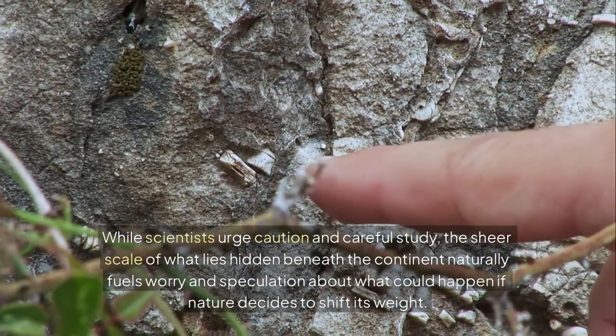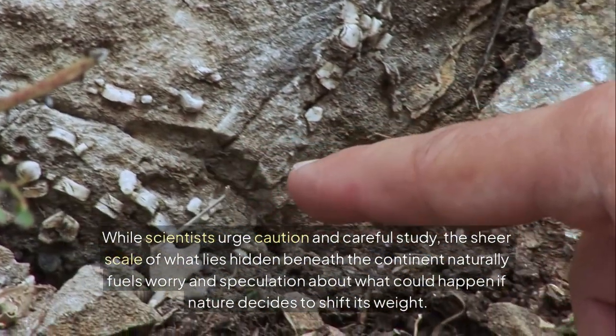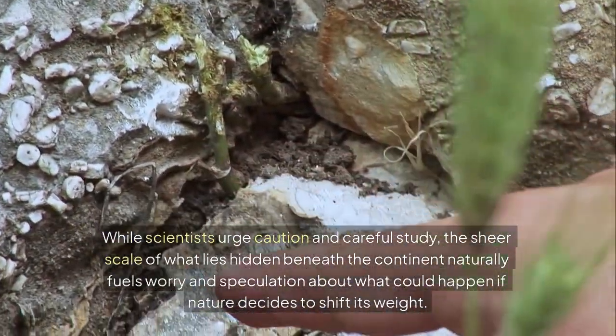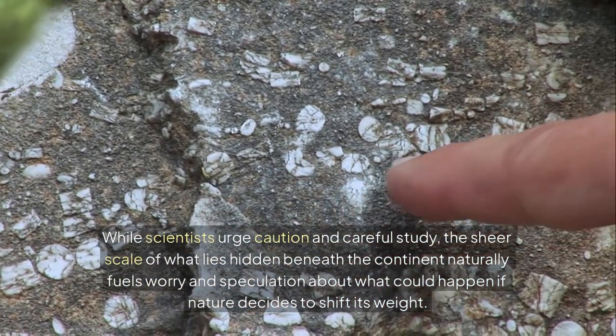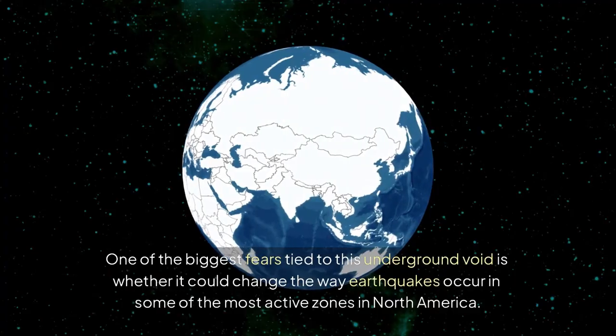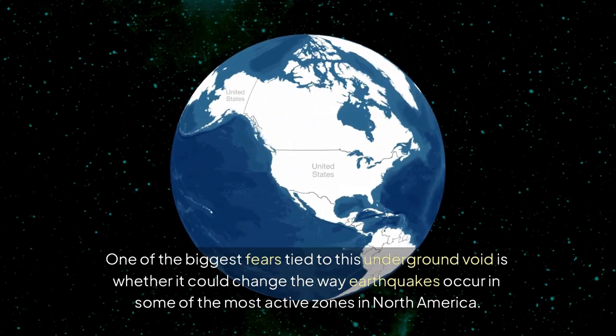While scientists urge caution and careful study, the sheer scale of what lies hidden beneath the continent naturally fuels worry and speculation about what could happen if nature decides to shift its weight. One of the biggest fears tied to this underground void is whether it could change the way earthquakes occur in some of the most active zones in North America.